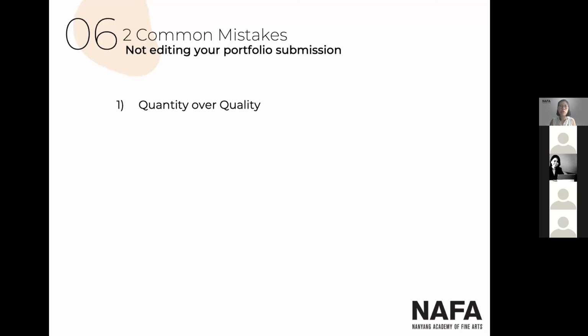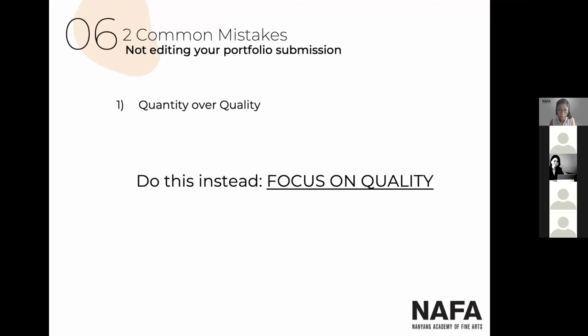When it comes to a portfolio submission, we just want to reiterate and reassure everybody over here, the quality of the work that is submitted is so much more important than the quantity. Please do focus on the quality of the works that you have. When I consult students on their portfolio, if you have 5 different still lives that you are interested in submitting, I would recommend you choose only 1 or 2. The 1 or 2 best still lives that have the most interesting story and that you're able to write the most about. You don't need to choose all 5.